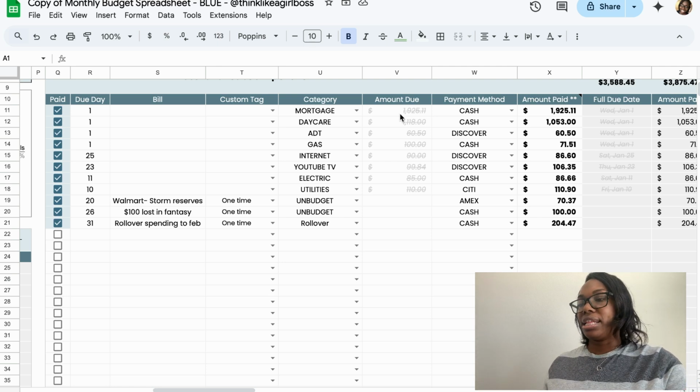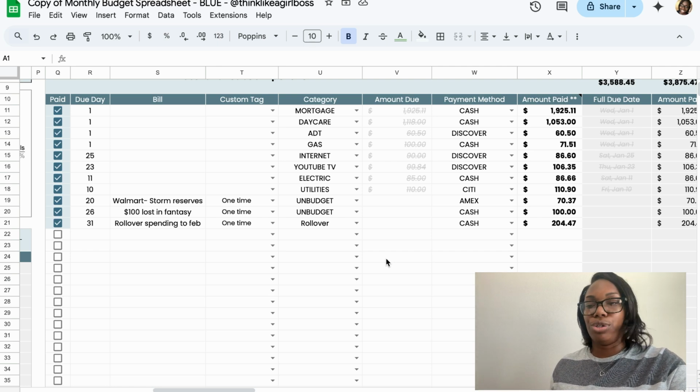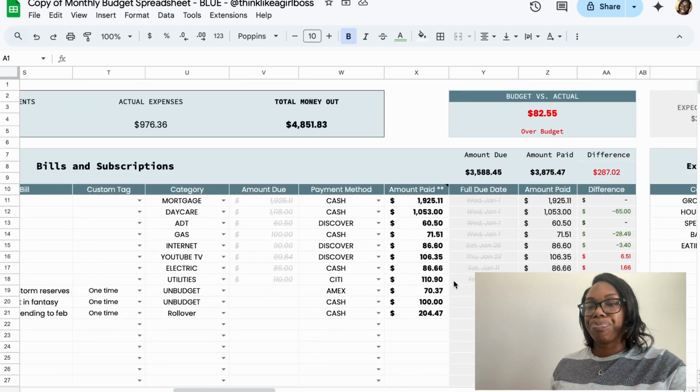And then lastly, this is the rollover money that we're putting towards February, which was the spending accounts for 204.47. If I don't take this off, it's going to show as if I have $204.47 to allocate to things that I don't, because we do a zero-based budget here.